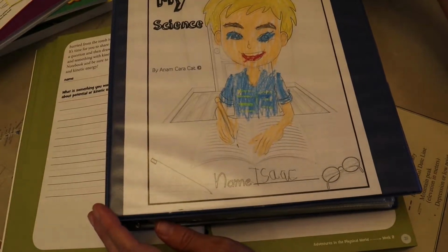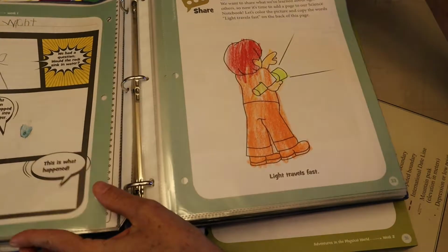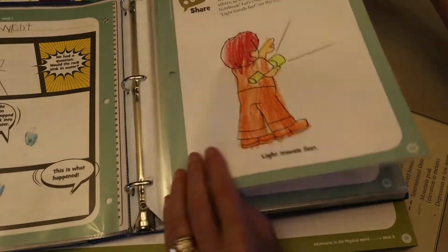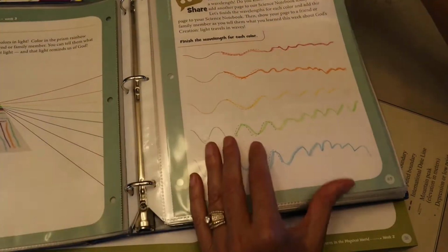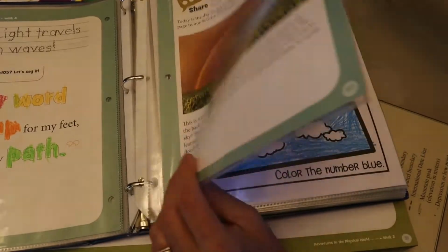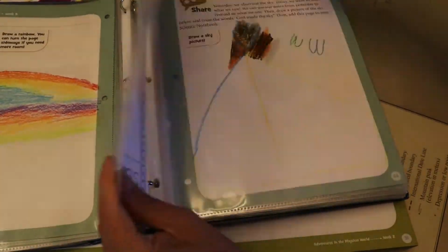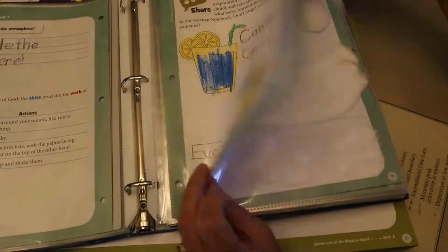And here, really quick, Asia just got this for me. This was their second grade binder. This one was Isaac's. So they went through the 7 days of creation last year. So here's just their share day, where they put everything that they learned so they can go back and look at this and go, oh yeah, I remember we learned about the rainbow. I remember we learned about how light travels. And so it made a really cool binder with all their little projects.